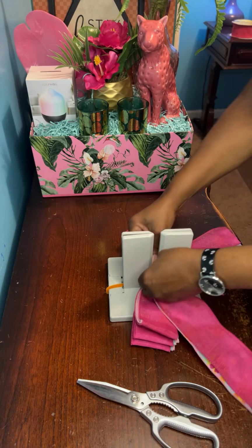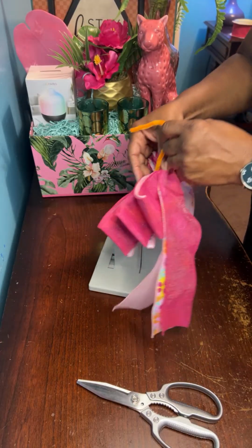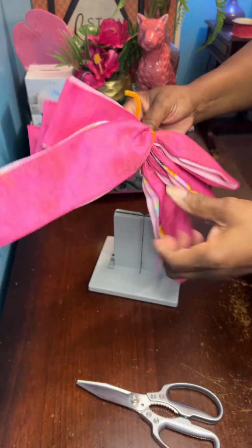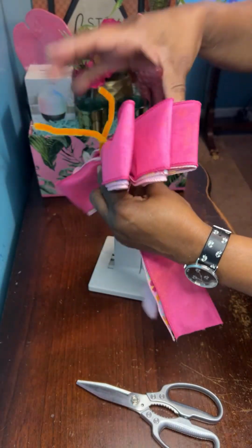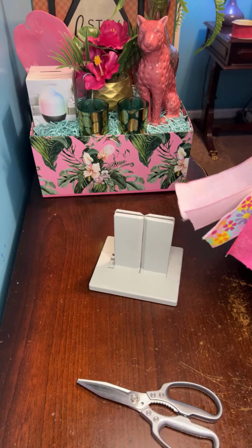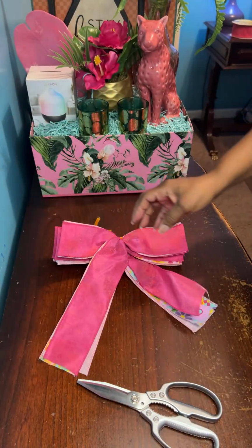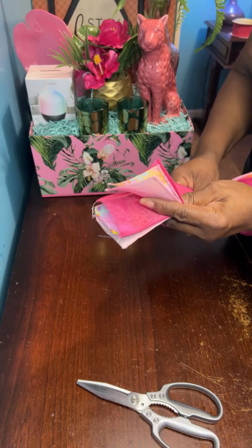Okay, so let me get my little bow up here. Hold it down so you can keep your design. And I just kind of tie it in the back as tight as I can. Okay, so this is one tail. This is the other tail. I will even those out shortly. So I got 3 loops on this side, 3 on this side. So now what I'm going to do is open up my loops and adjust as best I can. I'm going to cut these tails as even as I can.